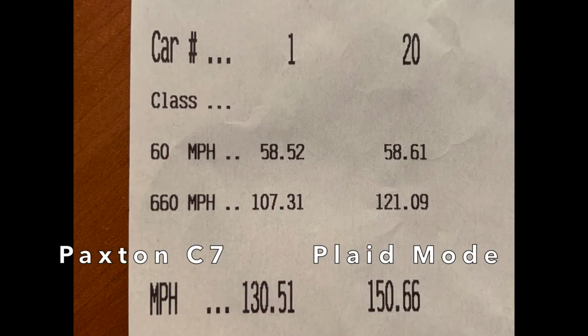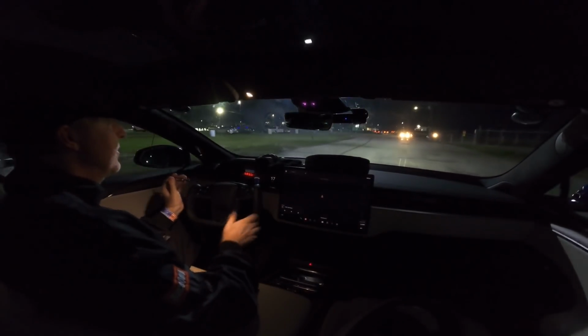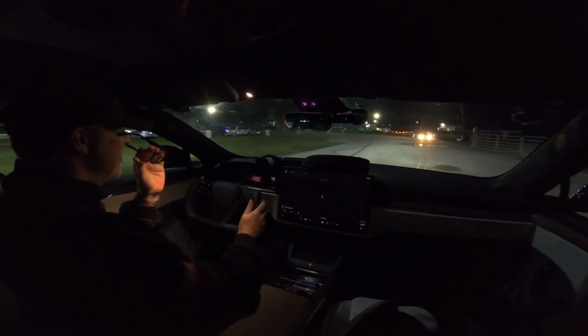Thank you. So in that run we did 150.6 miles an hour. Strangely, that was our fastest mile an hour of the night so far, and he ran 130.5, and I crossed the finish line 0.68 ahead of him, even after giving him a bit of a move there to get the jump on me.